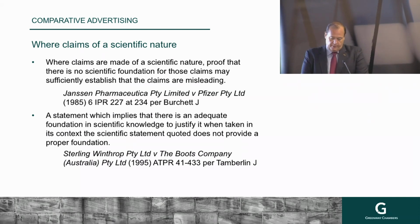In Sterling Winthrop and Boots, Justice Tamberlin, in the context of an interlocutory application, held, "It can also, in my view, be misleading to make a statement which implies that there is an adequate foundation in scientific knowledge to justify it when taken in its context. A scientific statement quoted does not provide such a foundation." That doesn't really take it too much further.